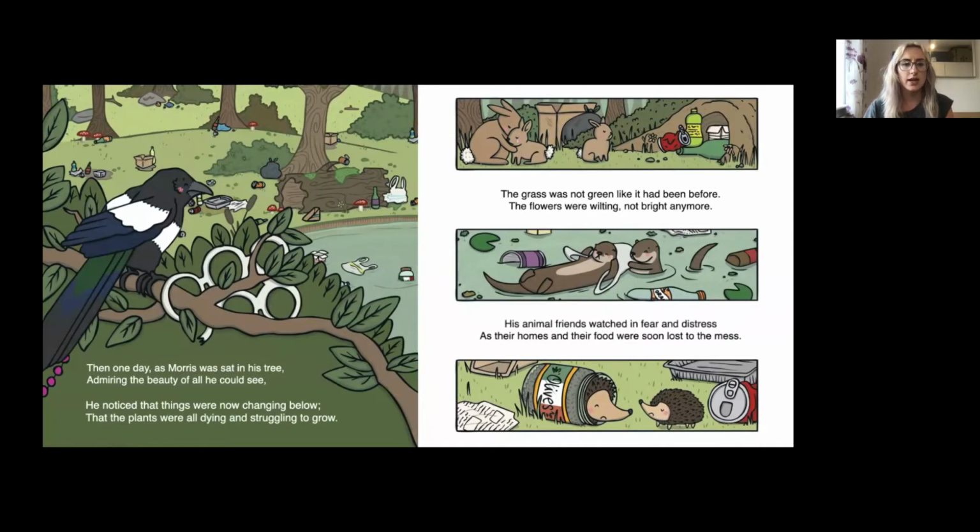Then one day, as Morris was sat in his tree, admiring the beauty of all he could see, he noticed that things were now changing below, and that the plants were all dying and struggling to grow. The grass was not green like it had been before. The flowers were wilting, not bright anymore. His animal friends watched in fear and distress as their homes and their food were soon lost to the mess.